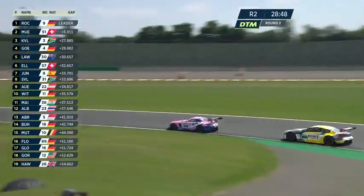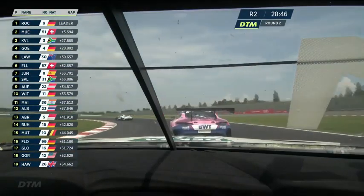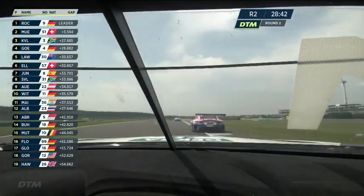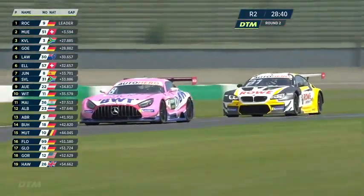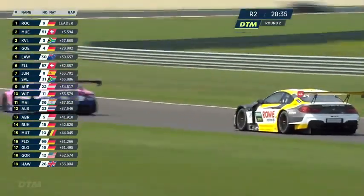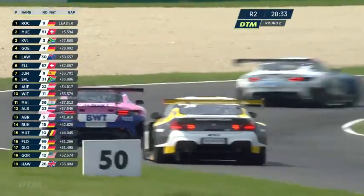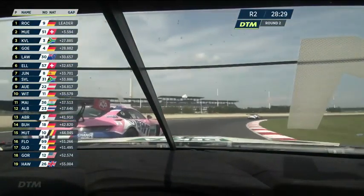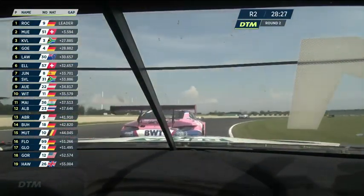But Daniel's braking really late into turn two, making life very hard for Sheldon to get past. No doubt about it, Sheldon's the quicker of the two at the moment, but Hunkadeo is using all of his experience, the ex-Formula 3 European champion, to keep the BMW at bay, not making any mistakes, not leaving any opportunities. Great defensive driving. He's got a bit deep, though, into the right-hander at turn five.